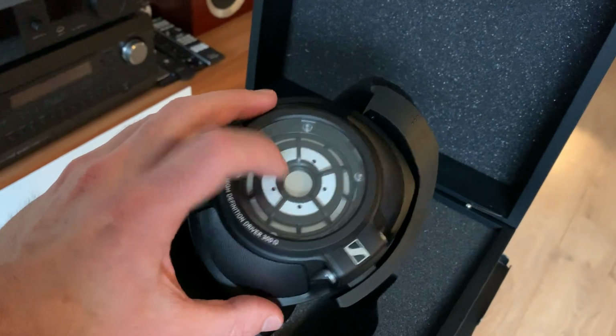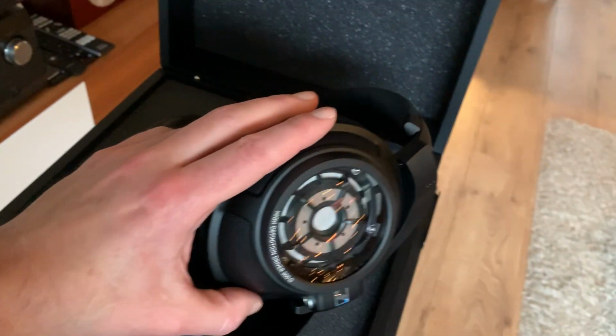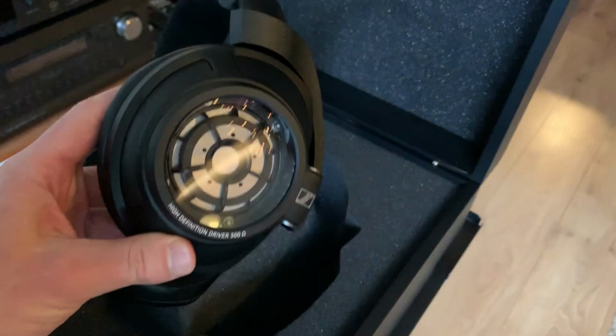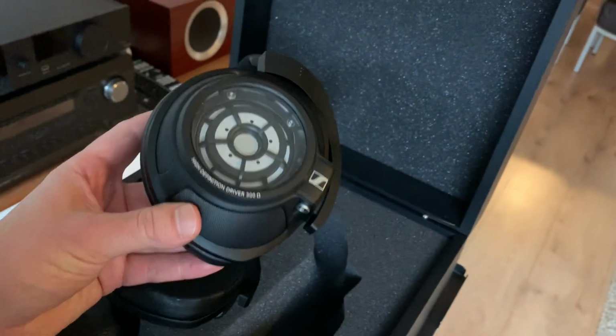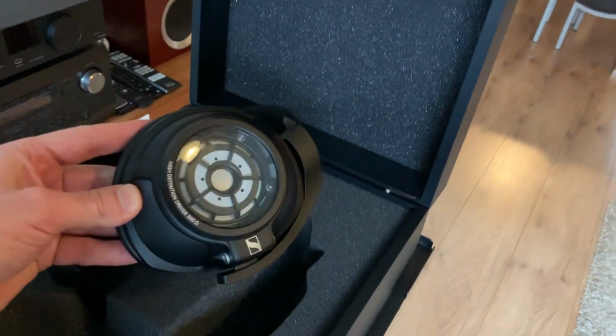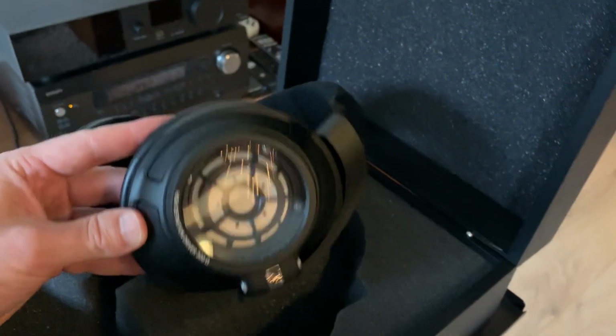It looks transparent, but this is actually glass, Gorilla Glass, so you won't break it that easily, I think. It doesn't have a function at all, just that it looks cool and you can see the driver. But that's the only thing, I think. That's why they did it, and they have a lot of attention for it.